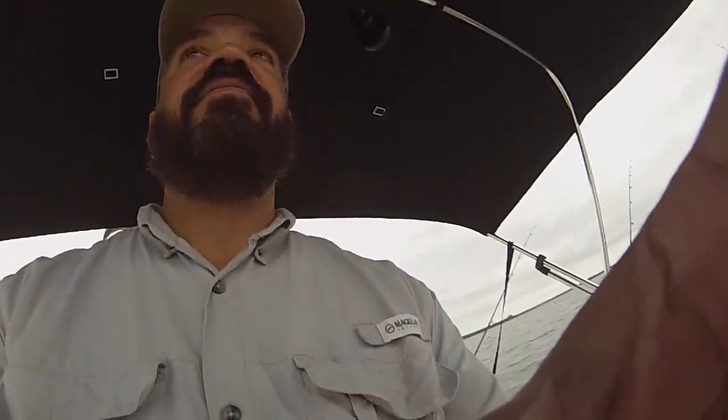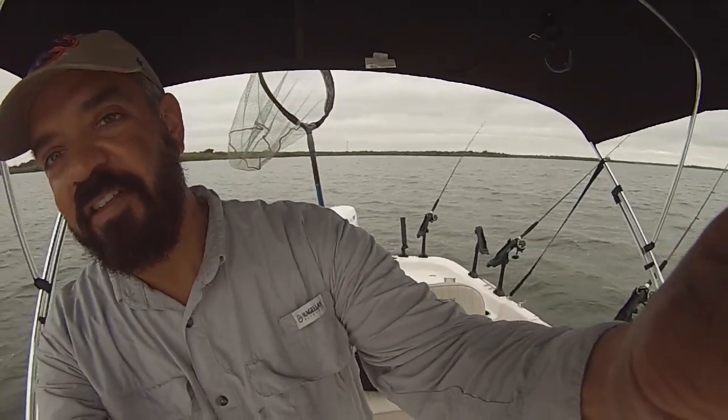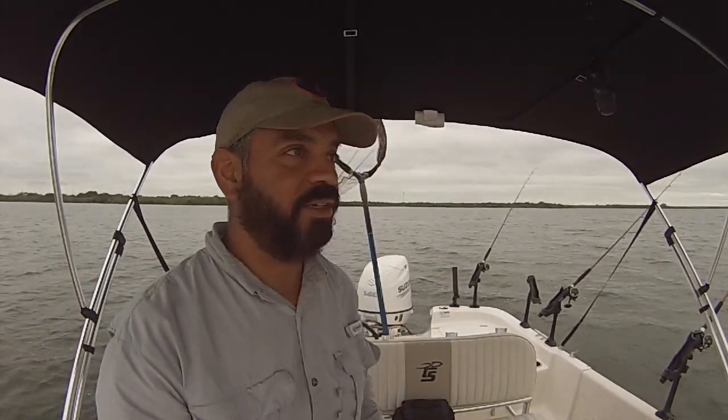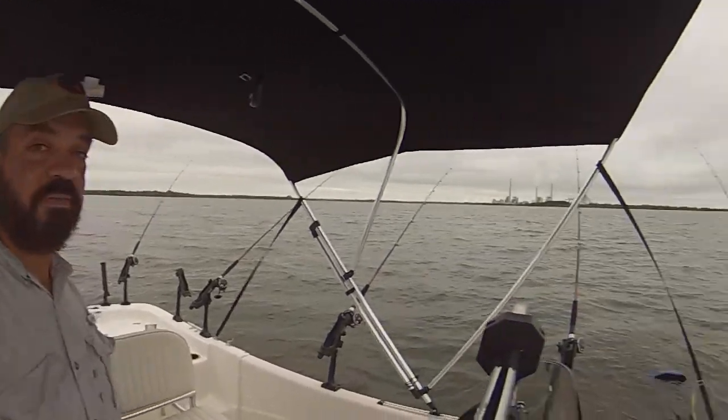So yeah, that unfortunately is one of the downsides about drifting, is that you're very dependent on the wind. If the wind doesn't shift or change directions, you're great. But once it starts to switch and move, it becomes a lot harder to keep targeting that spot you're on. But we're still in the same general area, so we'll see. Hopefully we get some more bites coming through. So yeah, stay tuned.